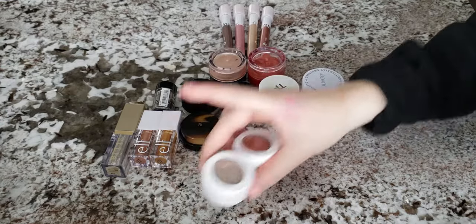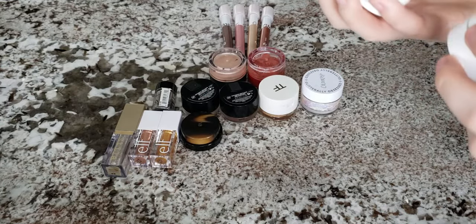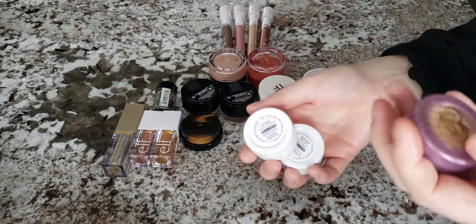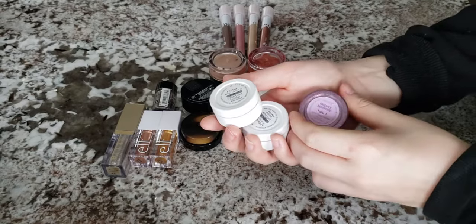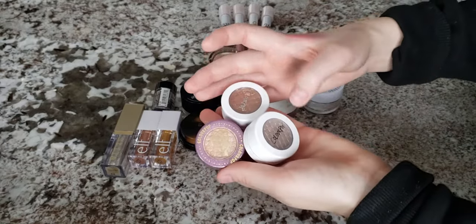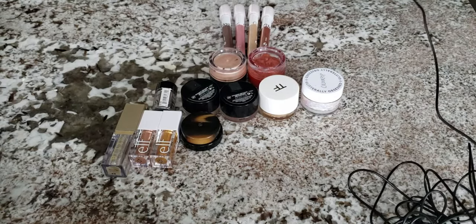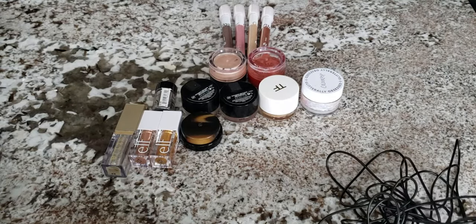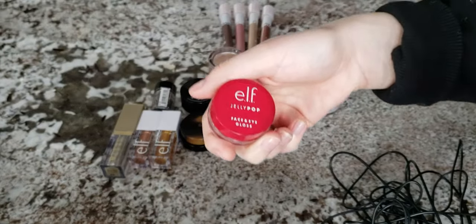I feel very similarly about these. I have a little quirky, I heart this, and then Mighty Morphin. So these I'm also going to keep. I found one that was lurking off of camera. And this is the e.l.f. Jelly Pop Face and Eye Gloss.